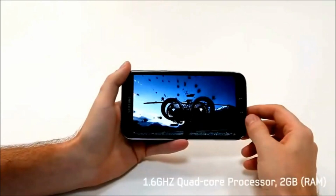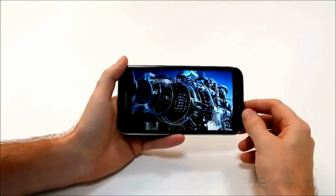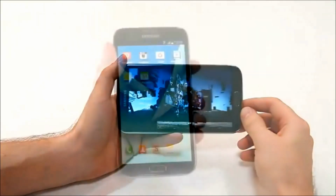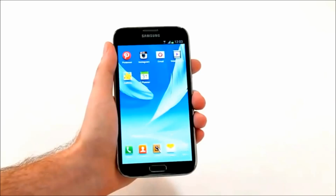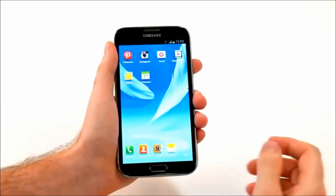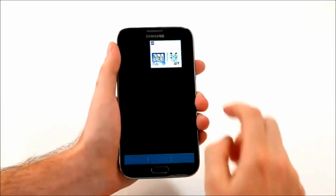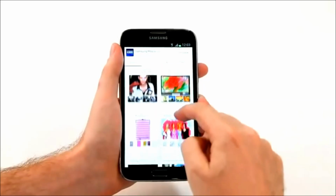Additionally, it's powered by a 1.6 GHz quad-core processor, 2 GB of RAM, and is running Android 4.1 Jelly Bean. The large screen of the Galaxy Note 2 is also designed for a better visual experience and enhanced readability. For example, let's check out some content on Pinterest. When we look at the screen right here, you can see immediately how much detail is in one view.